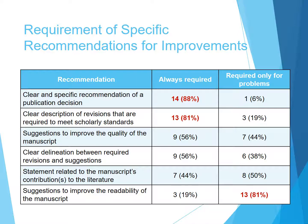However, if there's a problem, if there is an issue with being able to read the manuscript from sentence to sentence, paragraph to paragraph, whatever the issue may be, whether it be a language barrier, or just the overall flow of the presentation of the information, or how the tables correlate with the text, if there are issues with the readability, that scored very highly as needing to be commented on. Again, only if there's a problem.